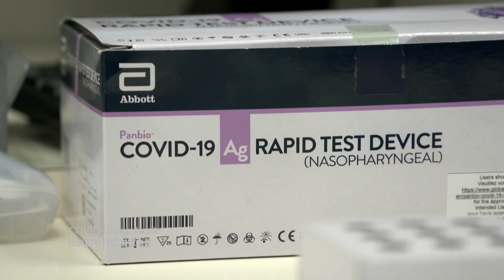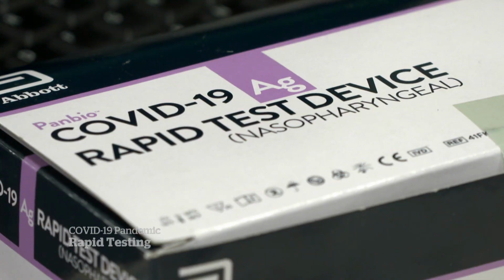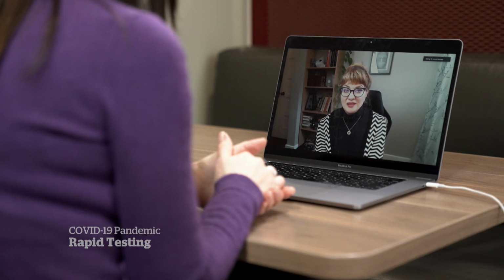But while the value of rapid testing is promising, it is still emerging and the data is limited. I think that the evidence base is firming up and supports the initial idea that this can be useful if it's positive, but that you can't rely on it if it's negative. Dr. Lenora Saxinger is an infectious disease expert at the University of Alberta.